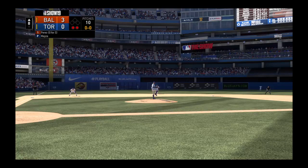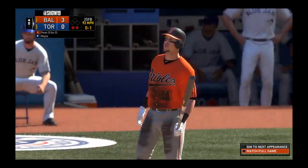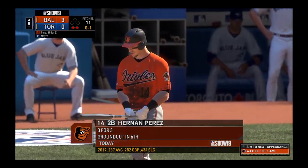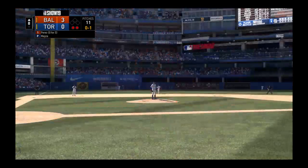Into the box now, Hernan Perez, as he'll look at a fastball in there on the outer half. It's 0-1. He could really use a knock here. 0 for 3 in the game so far.